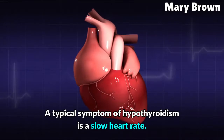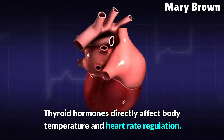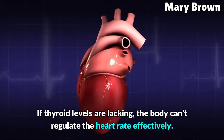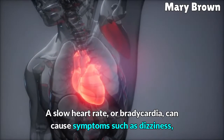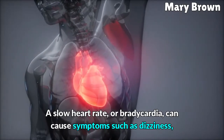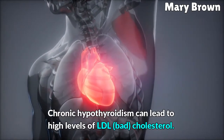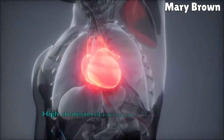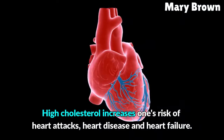8. Heart complications. A typical symptom of hypothyroidism is a slow heart rate. Thyroid hormones directly affect body temperature and heart rate regulation. If thyroid levels are lacking, the body can't regulate the heart rate effectively. A slow heart rate, or bradycardia, can cause symptoms such as dizziness, nausea, and fainting. Chronic hypothyroidism can lead to high levels of LDL, bad cholesterol. High cholesterol increases one's risk of heart attacks, heart disease, and heart failure.